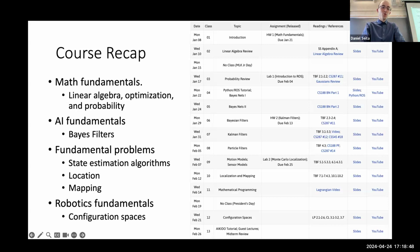And then we also talked about these fundamental problems in robotics, but knowing configuration spaces is probably even more fundamental, because you have to describe robots that way. This is the language that we use to say, where is the robot?